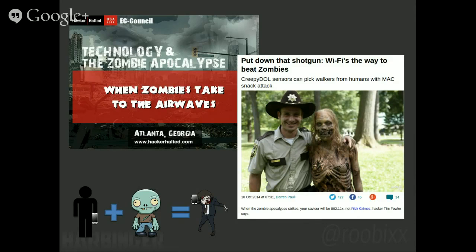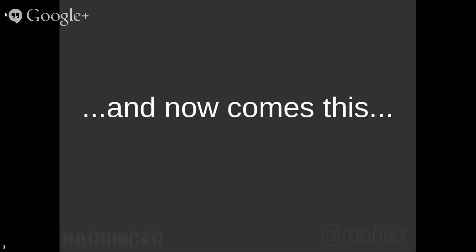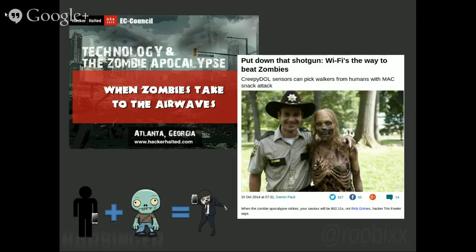But the whole premise of it, and you can't really see it very well, let me see if I can go back. If you look, we've got a little person in black that doesn't show up really well, but they've got a smartphone. And at the point in time of infestation, the result is we now have zombies with smartphones, which is a really interesting concept that's kind of far-fetched.